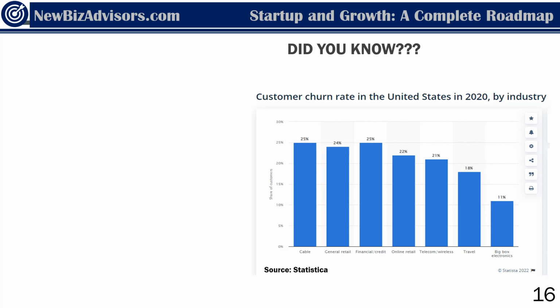If you are a cable provider, 25% of your customers leave every year. General retail, 24%. Financial or a bank or a credit card, 25%. Going down the list, if you're a big box electronic company, 11% of your customers are leaving you. Imagine how much you have spent in acquiring the customers, what kind of promotions you've had to offer to get them to either come in the first time or then to stay with you. Whatever you do, despite all that, these staggering percentages of customers are likely to leave you. Sobering, right?